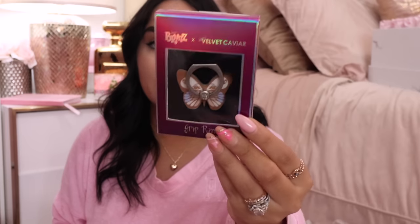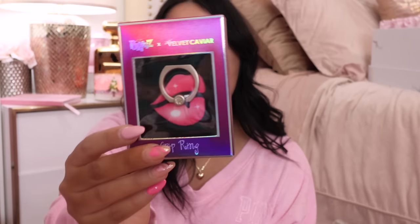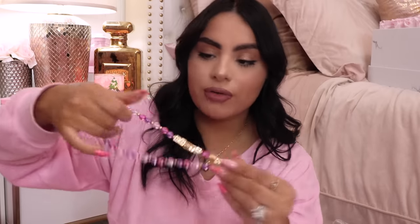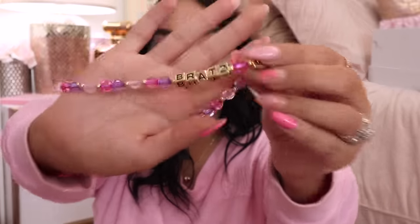So we also have these Velvet Caviar grip rings, and we have a butterfly, which I will be gifting to my friend with her phone case, and then I will be keeping the lip one. I also have a phone charm, so that you can attach it to the phone case, and then you can put your phone on your wrist, and it says Bratz and it has beads. This is like my childhood. Do you guys remember the kits to make these things? I had a few of those, so yeah, so cute.